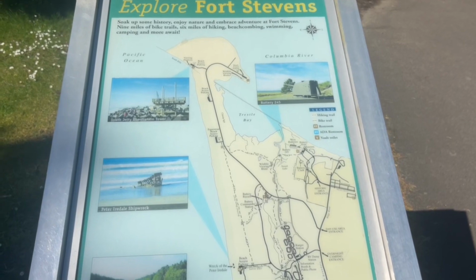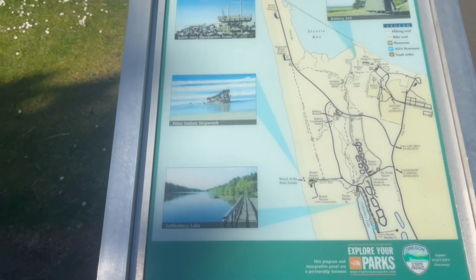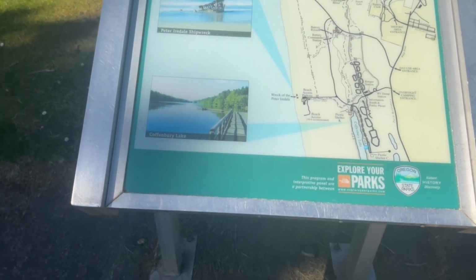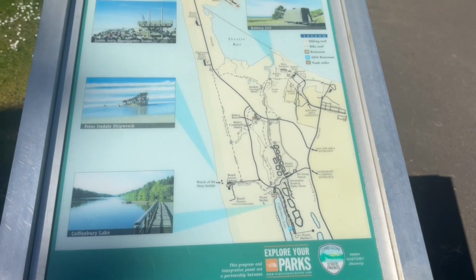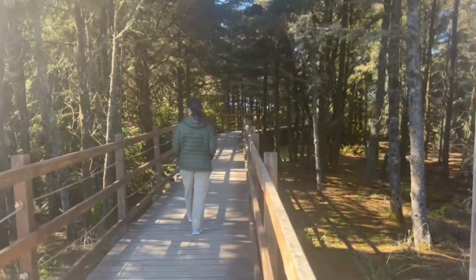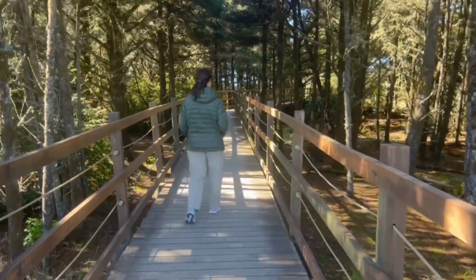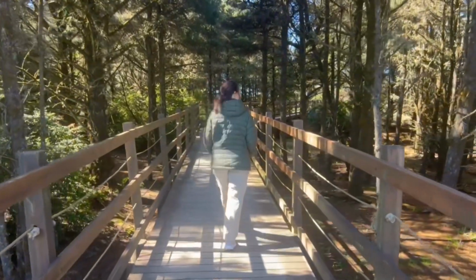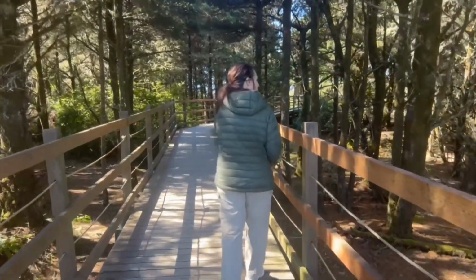So while we were at Fort Stevens, we decided the best way to see the park was to start at the very top and then make our way back down. So our first stop at the top was the Wildlife Viewing Bunker. This area has pathways and this boardwalk to take you out to see the water and mud flats to view wildlife.